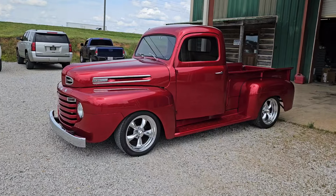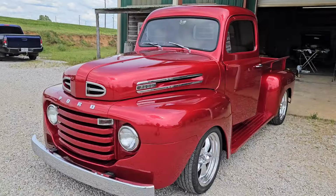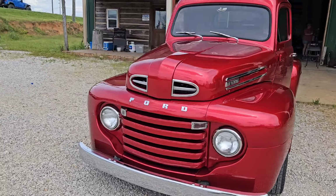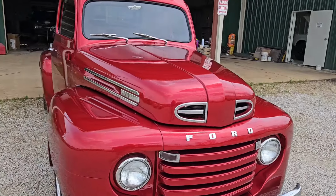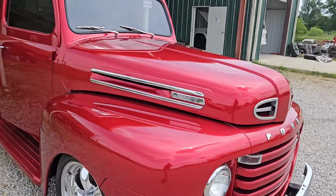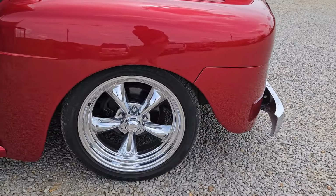So again, this is a 48 Ford F1. We showed some videos and stuff of this earlier in the year. We are just finishing this truck up. Beautiful Orion Rocket Red paint. We updated his wheels to a set of 17-inch American Racing wheels, front and back.